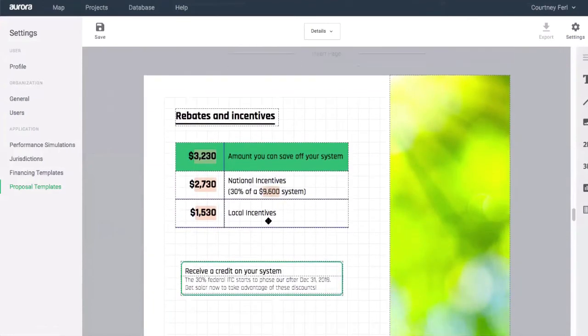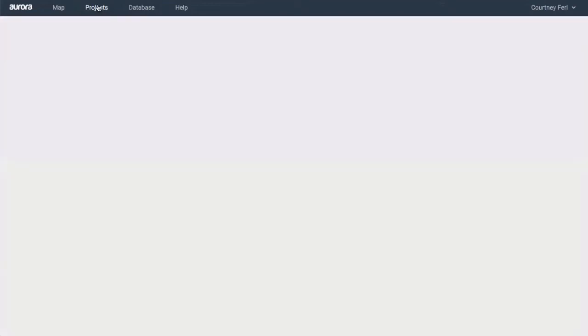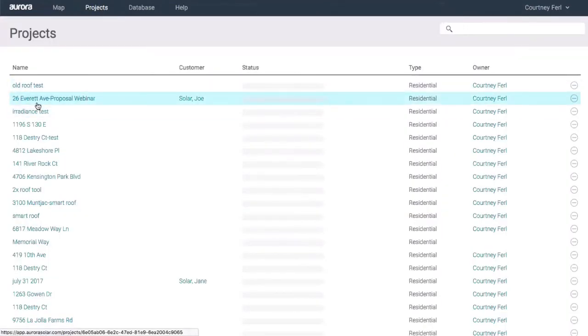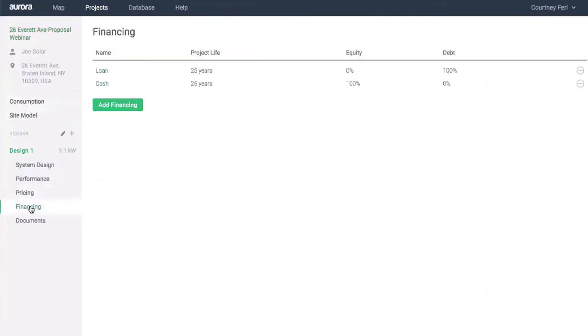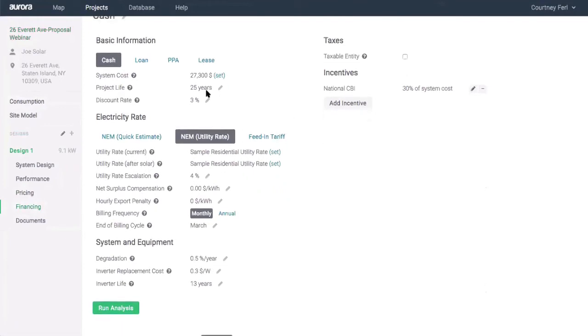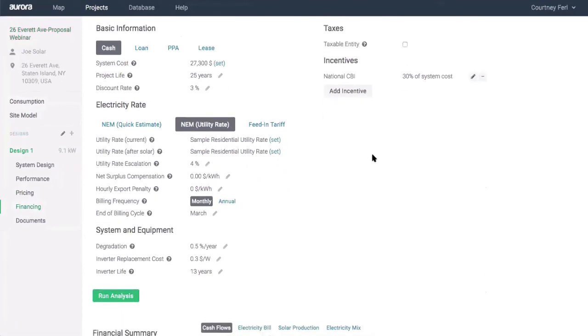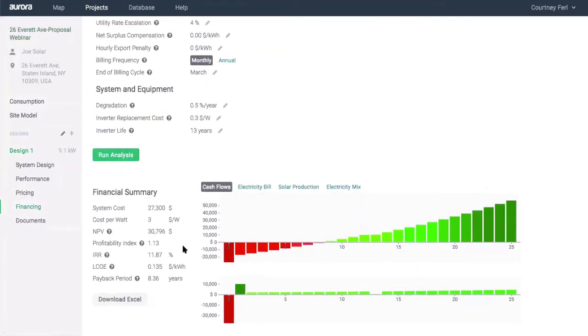All right, so let's go ahead and generate a proposal with this template. I'm going to click on projects to get to my project list, and we'll just use this project here that I've already completed. I have generated 2 financing options so that we can easily model that comparison. We have our cash financing here, and I'll just briefly go over that. I've listed our assumptions in here, and I've kept those the same for the loan, and then ran our analysis to generate all those placeholders and charts that will be in our proposal.